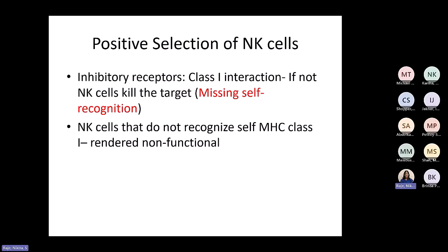Apart from B cells, the NK cells also have some positive selection. We need to make sure that even the innate cells are not self-reactive. For NK cells, there are inhibitory receptors on their surface that interact with class 1 MHC, and if they do not detect class 1 MHC on the surface, they will kill the target. This is missing self-recognition. So NK cells that do not recognize self-MHC are not going to be functional. For them to go through, they also have a process of positive selection where they have to be able to interact with class 1 MHC.